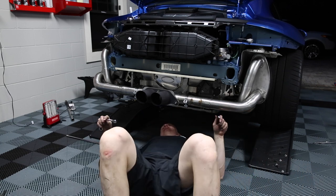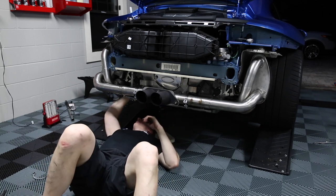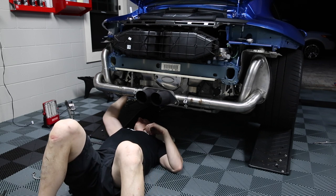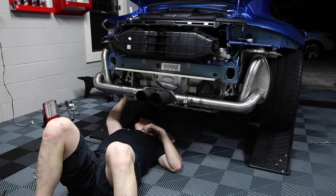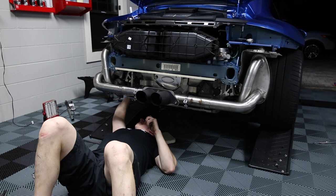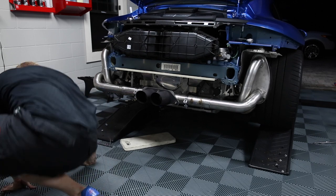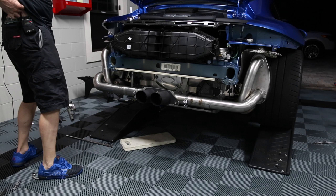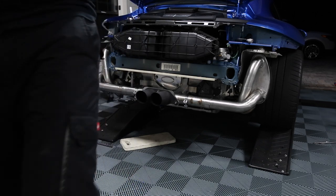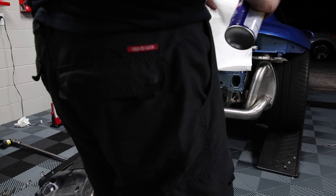Okay, that's tight. Last two. This darn microphone is getting all tangled up on me. At least it's tight. All right. Put the wheel back on, and we'll fire it up and ditch this thing. All right, last step before we fire it up. I don't have the mic on, but ready to hear it fire up, shall we?